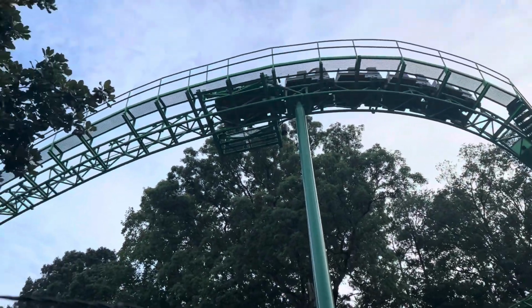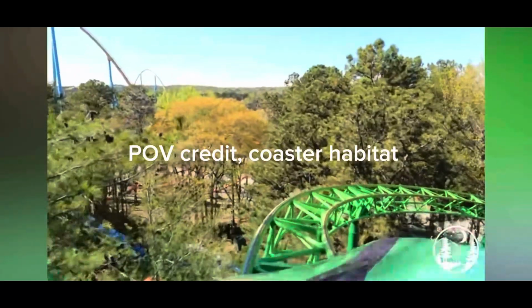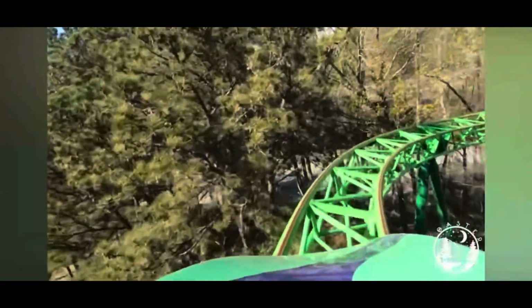So to start off, you see this thing right away when you're in the parking lot. It looks great. It's in the woods, so it's sort of tucked away. You could still see Batman in the parking lot, but it's a bit more secluded than other rides in the park.